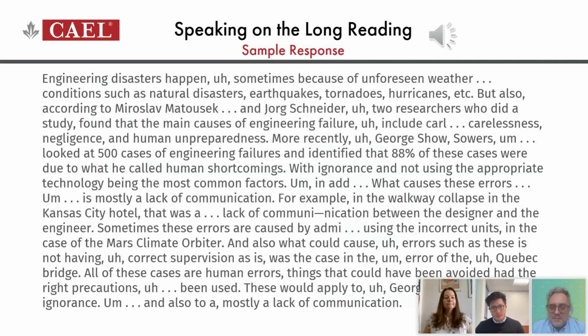Engineering disasters happen sometimes because of unforeseen weather conditions, such as natural disasters, earthquakes, tornadoes, hurricanes, etc. But also, according to Miroslav Matusek and George Snyder, two researchers who did a study, the main causes of engineering failure include carelessness, negligence, and human unpreparedness. More recently, George Sowers looked at 500 cases of engineering failures and identified that 88% of these cases were due to what he called human shortcomings, with ignorance and not using the appropriate technology being the most common factors.